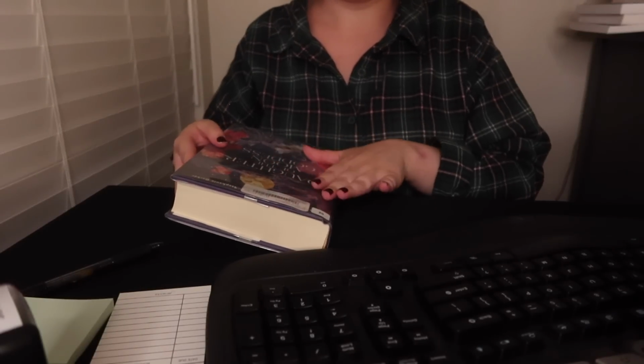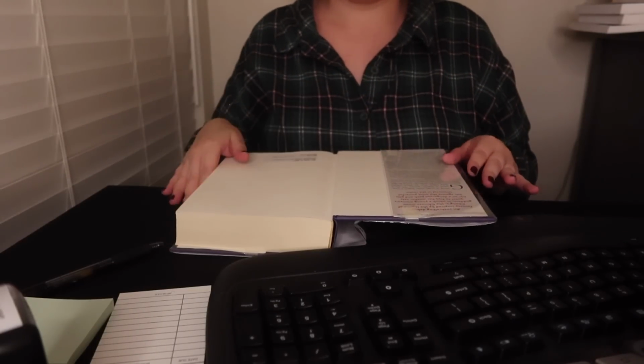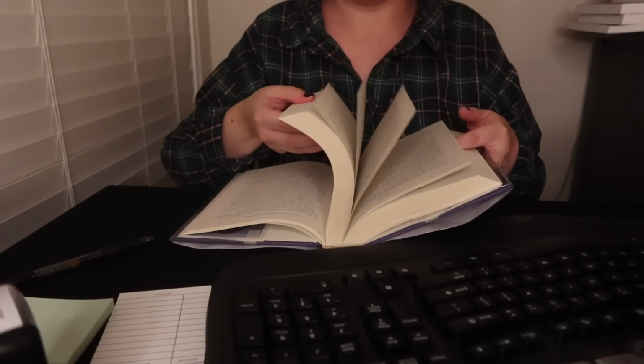Of the Moon God as well. This is beautiful as well. Just making sure it's in good shape. This also looks like a new edition.